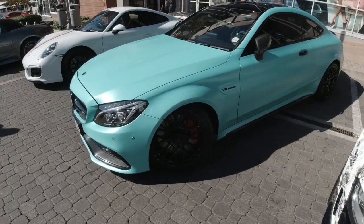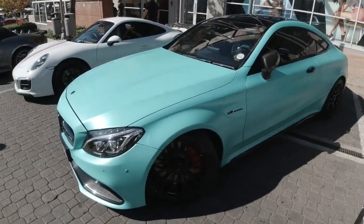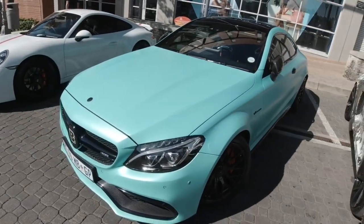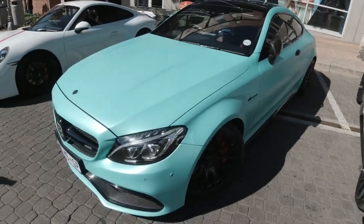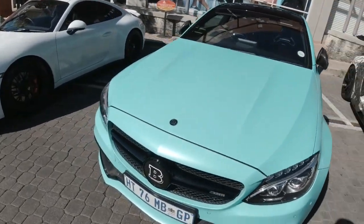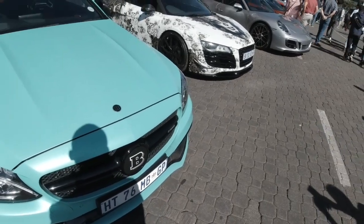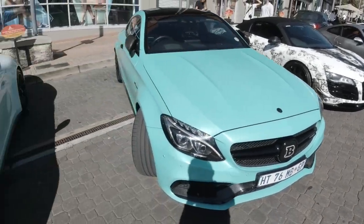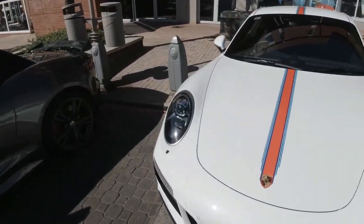So we have a Mercedes C63S in this turquoise blue. It's a wrap, I believe, which has a satin finish to it. It looks very nice. The finish on the wrap is very clean. I love it. Brabus logo, switched from the Mercedes three-pointed star. But yeah, lovely. I love the C63.